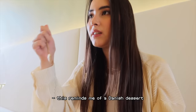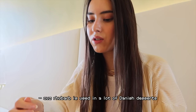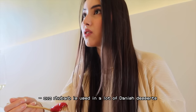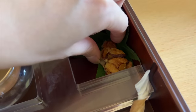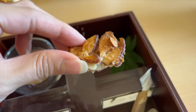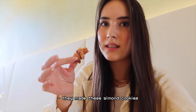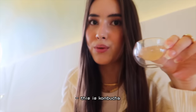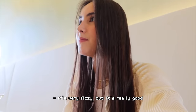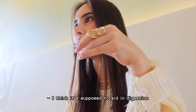This reminds me of a Danish dessert because rhubarb is used in a lot of Danish like desserts. They made these almond cookies. So good. This is kombucha. It's very fizzy, but it's really good. I think it's supposed to aid in digestion.